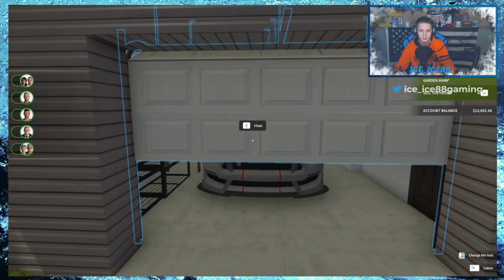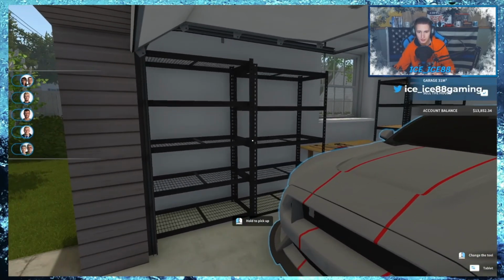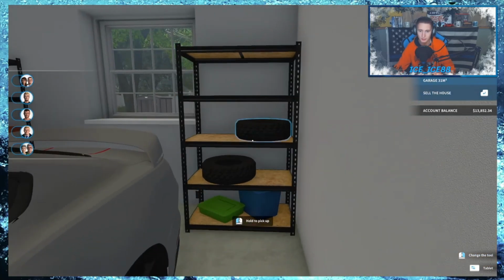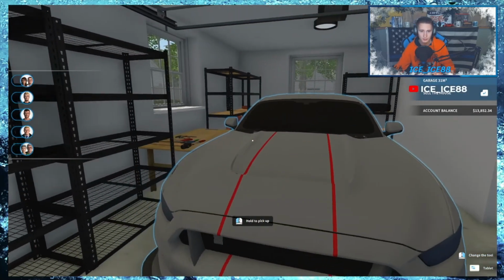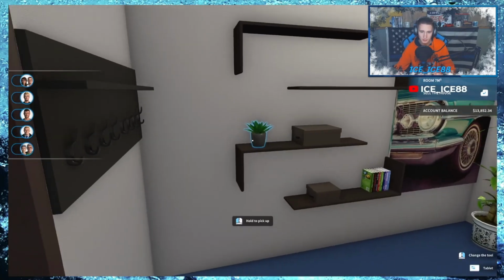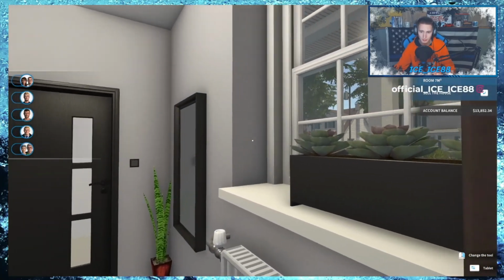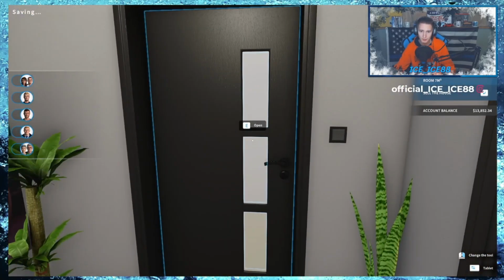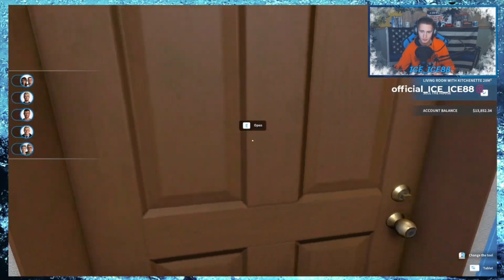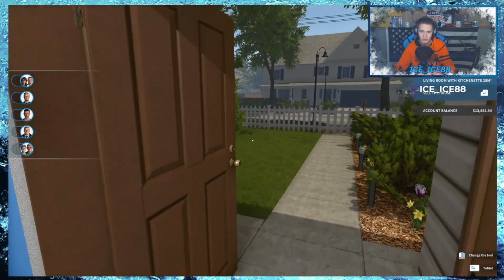We'll start with the garage. So we brought the Mustang in there. We left these shelving racks. The next owner can figure out what they want to do for that. And that's about it that we did for the garage besides painting it. And then we got the mudroom here. Bit of a minimalist, modern look. And then that brings us into the front entrance, which again goes along here.